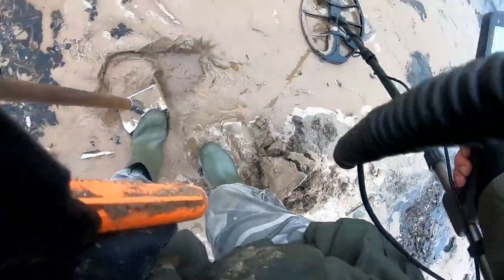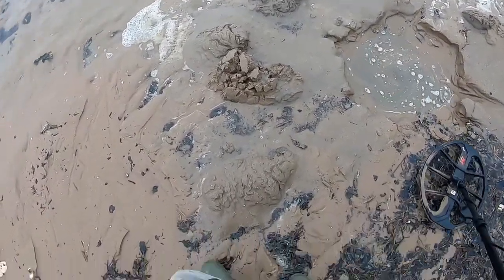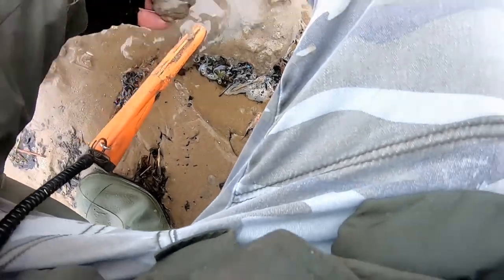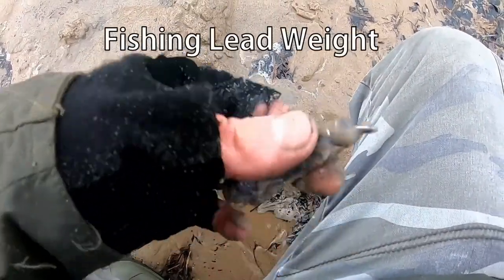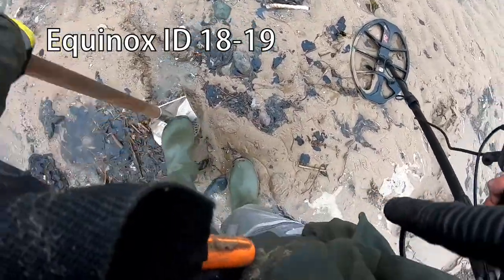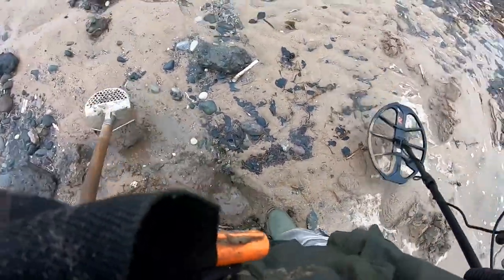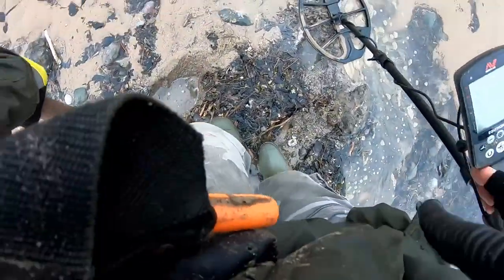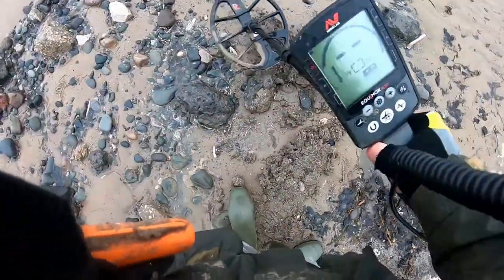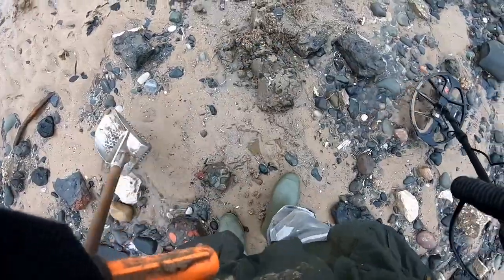I've got it out, whatever it is. What is it? So eight. Fishing weight. Another 18, 19. Never easy, always deep. And we've got it out, whatever it is. It's in there.